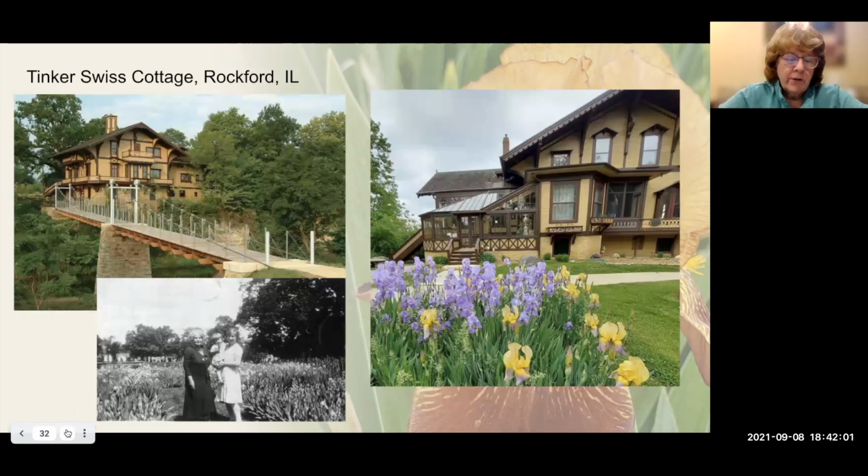And the year after we did this, Dolores wrote again, and she said, well, I've been in touch with the Tinker Swiss Cottage. A man named Robert Tinker built this cottage that he made look like a Swiss architecture cottage. And she said, I'd really love to do an iris garden there. They want to revamp their gardens and their grounds, but the house and the gardens are haunted. And I said, oh, I need to hear about this.